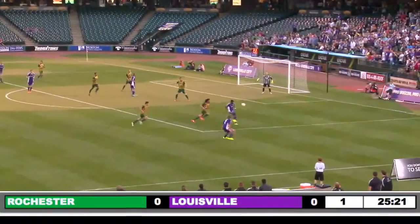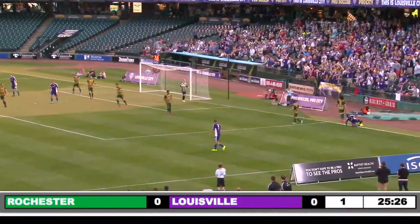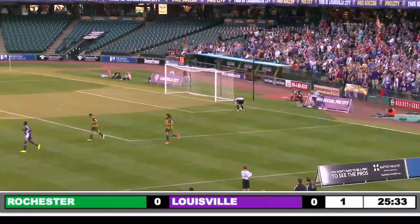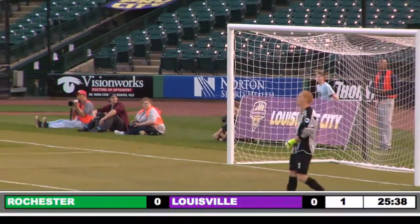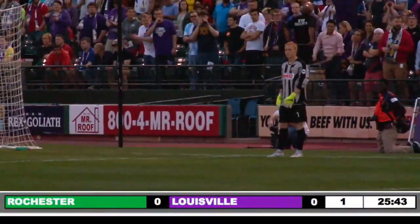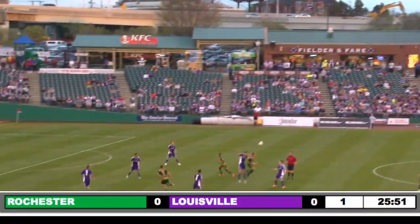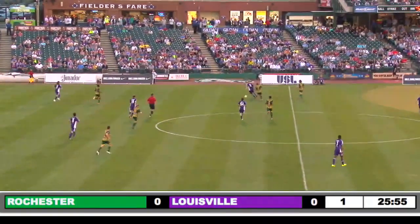And then West there finds Dakers in the box. Dakers, a little showmanship there with nice little juggling action. Going to be a goal kick, though. And Dakers doing extremely well with the ball on his feet. Stats so far, each team with a shot. Louisville has 2 corners. Rochester yet to take a corner.